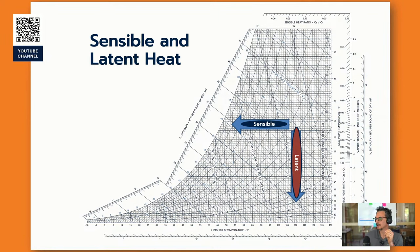Because if you look at the psych chart closely, the dew point here is 85-ish and the dew point here is 30, right? So as you go up, you're increasing in moisture or humidity. And as you go down, you're decreasing in humidity. So those are the processes of sensible and latent cooling.